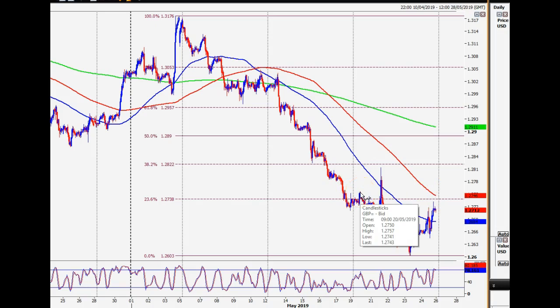What have we got as a high up here? 127.57. Yeah, keep a stop above 127.60, I would suggest. It's a pretty low risk trade, but if we do break higher, then that's quite bullish, and I would actually be jumping into a long, looking for 128.15, 128.25, and really 128.90, 129.00 is not out of the question this week.